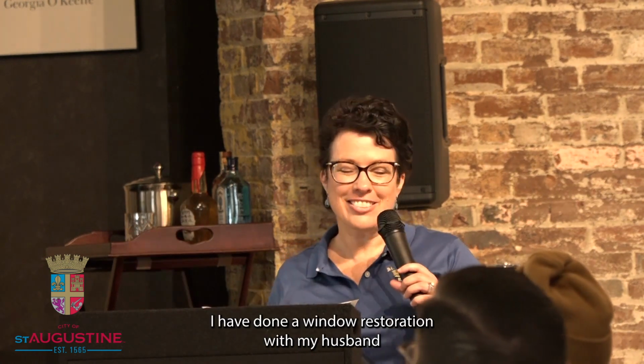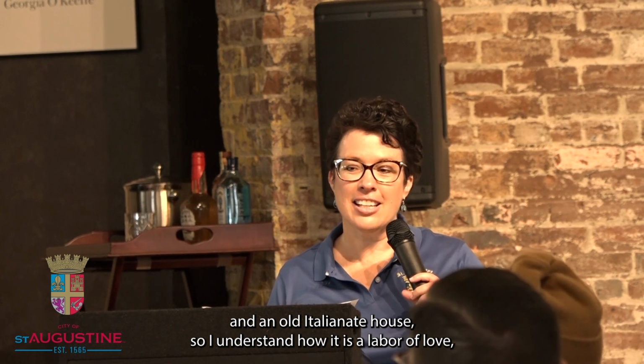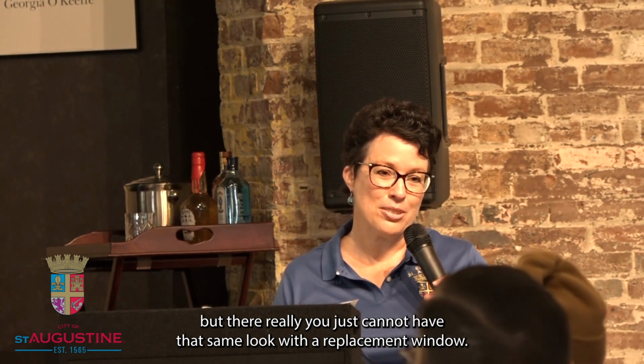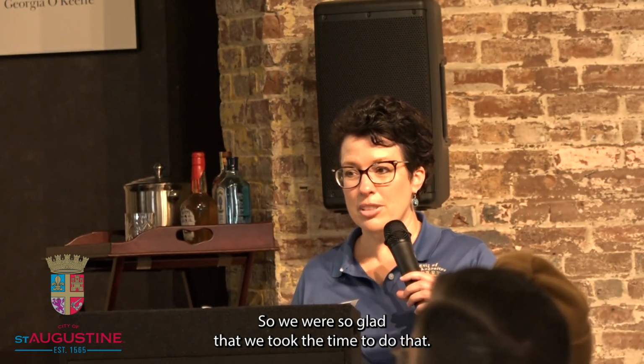I have done window restoration with my husband in an old Italianate house, so I understand how it is a labor of love, but you just cannot have that same look with a replacement window. So we were so glad that we took the time to do that.